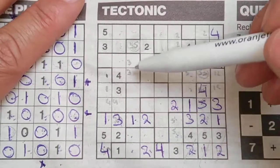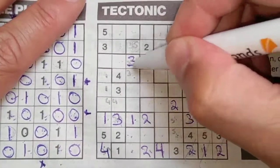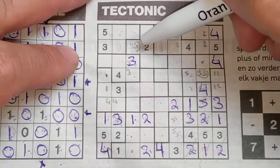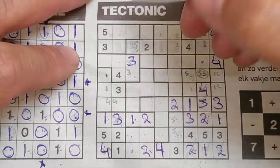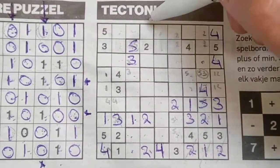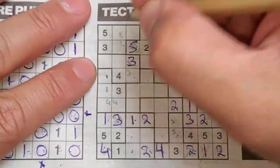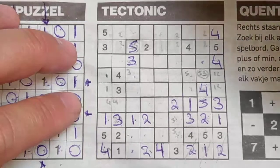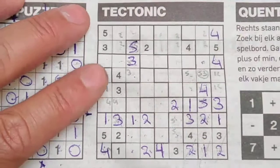We have a 3 here, so this cannot be a 3 anymore. So 3 should be there. We have a 3 here, so this box cannot be a 3. So it should be a 5. This box cannot be a 2, so the 2 should be here or there. This box cannot be a 5. This should be a 5, or that box could be a 5.